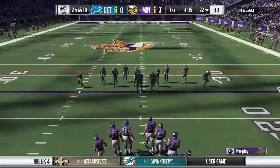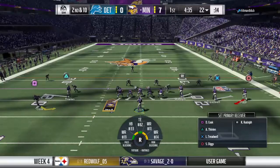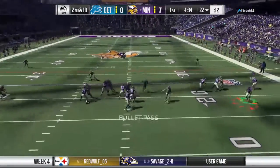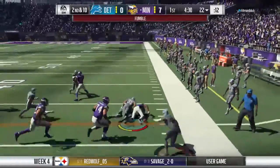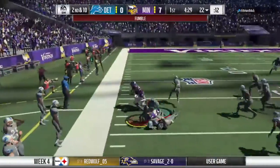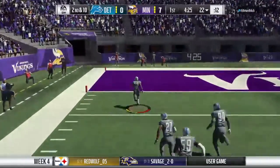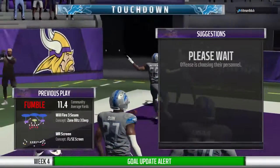Second down now after the incompletion. Throwing, Bridgewater. He's got it complete to Diggs, right side. And now a fumble. The ball's out, and this is scooped up by the Lions. And he will score. Touchdown, Lions.